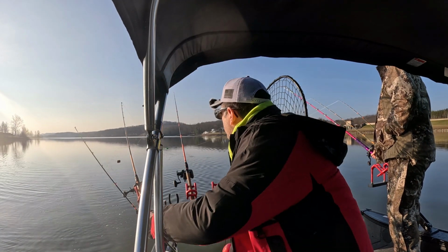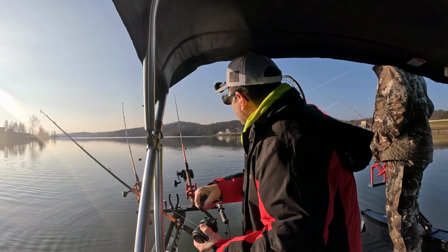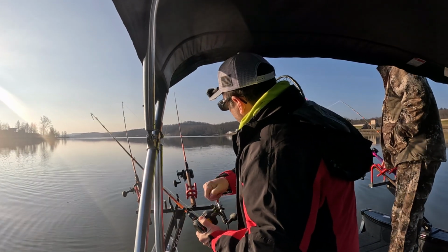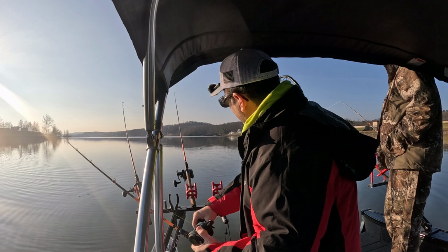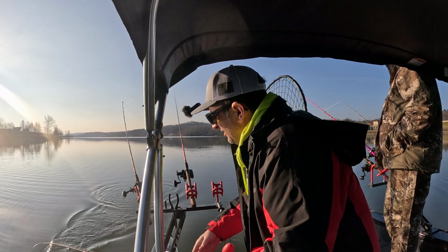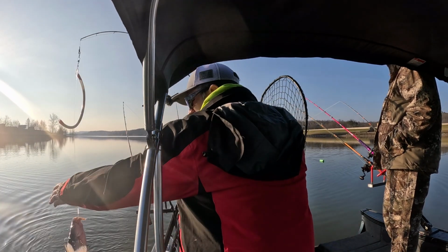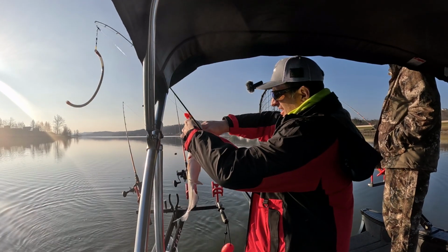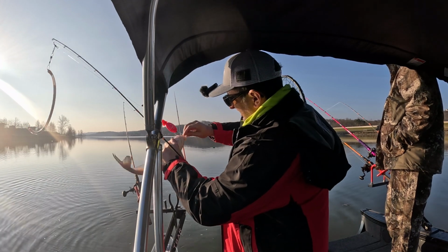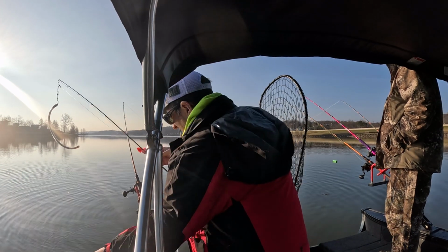Action's been not as good coming back through, which sometimes is not uncommon. Usually right at daybreak is a really good bite. Most days seems like. Then sometimes it starts tailing off. Yeah, this is a little one. He had to work to get that hook in his mouth. Little baby blue.